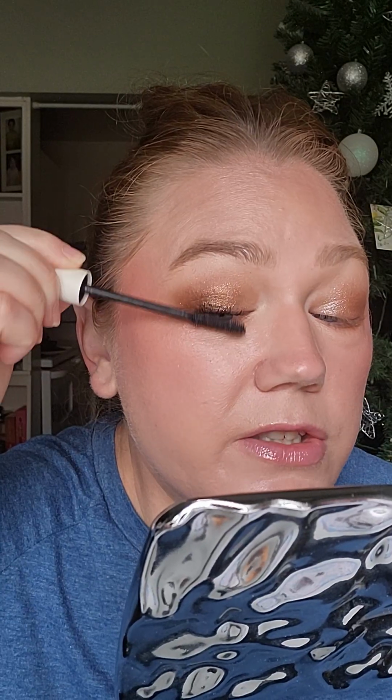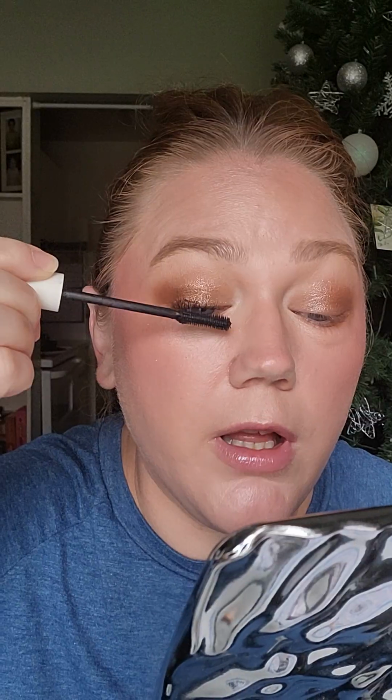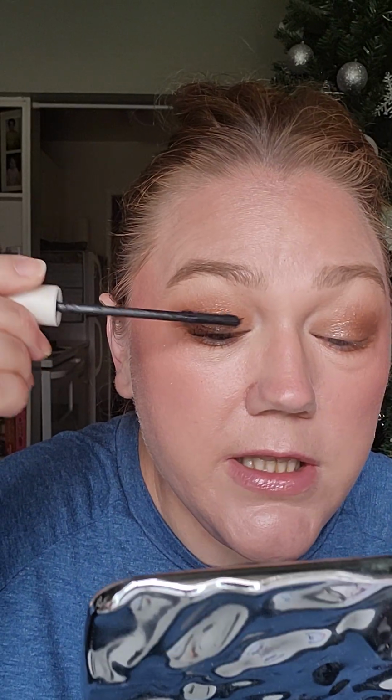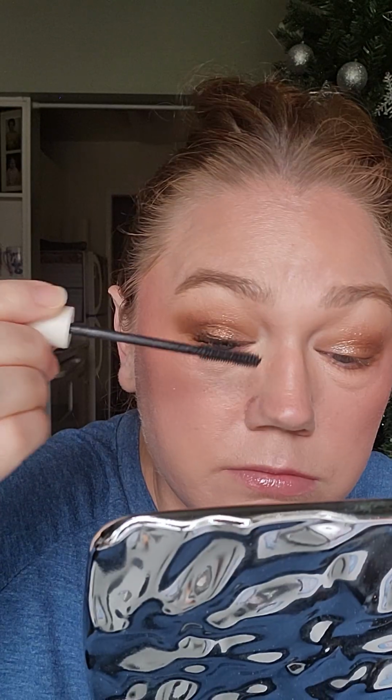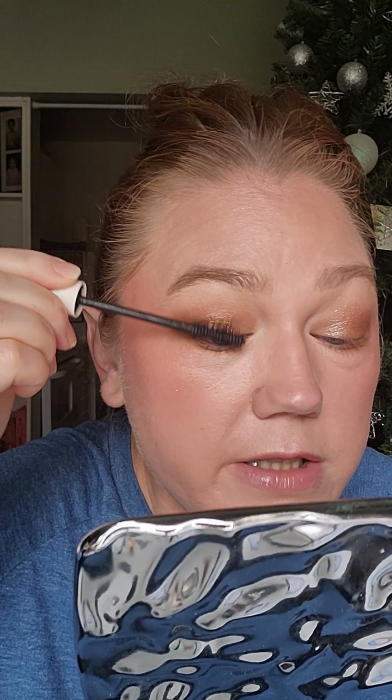But it's also nice using one palette multiple times in a row to get a general idea. Would you create the same look over and over again with it? Would you venture into using different shades that are in there? Because ideally, when you're buying a bigger palette, you want to use all the shades in there for the most part.